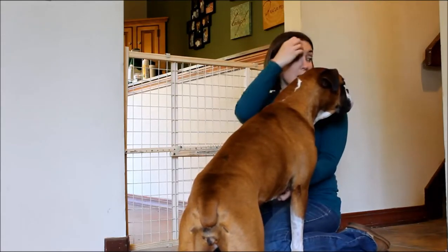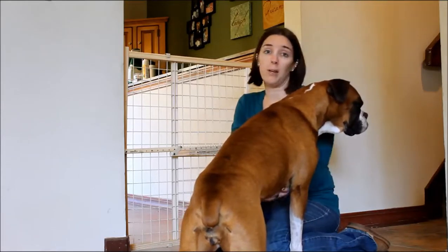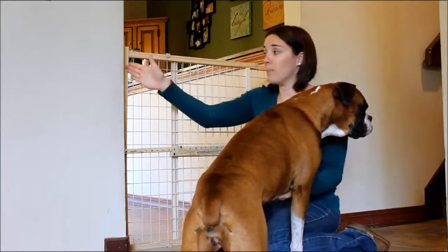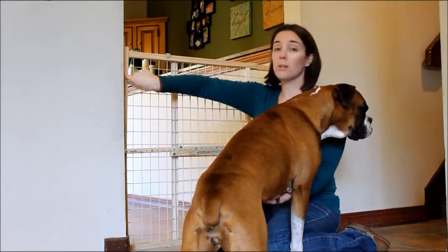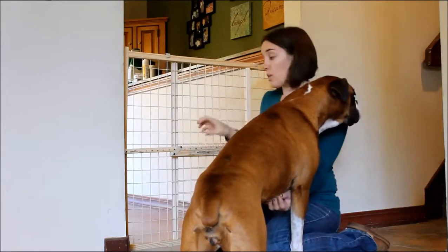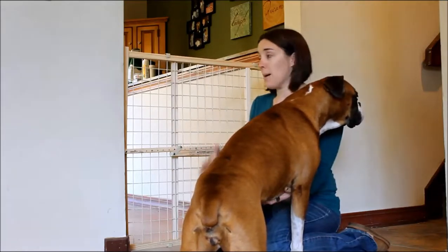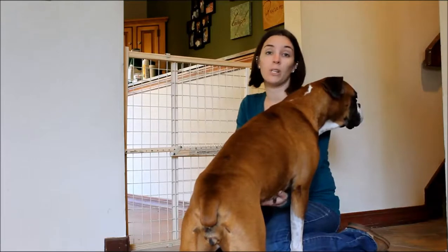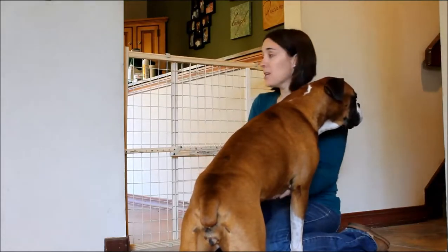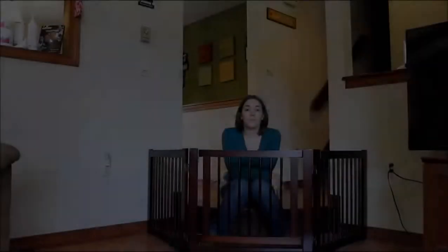It's just the ease of use, really. The other pressure mounted gates will have certain little pressure mounts on every corner, so you have to turn four things or lock four things into place to get it mounted correctly. It takes more time, they're harder to move around. So this is nice, it's simple, it's easy, it's sturdy, and that's why I love it.